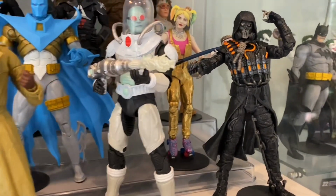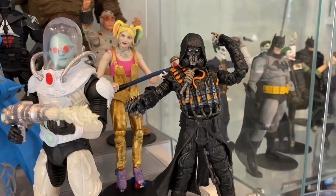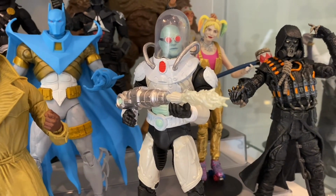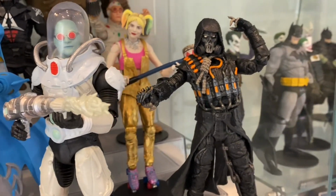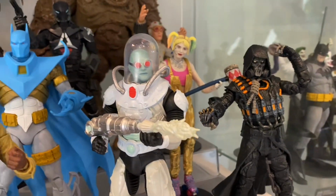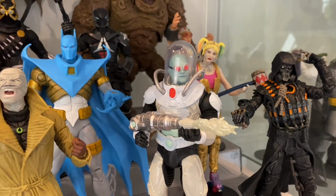Like, if you compare him to the Arkham Knight Scarecrow here, look at the detail difference. He looks like, I don't know, he looks like a Spin Master toy, and Scarecrow looks like a highly detailed McFarlane figure. I don't know, just a different treatment. You know, I'm happy to get Mr. Freeze, don't get me wrong.